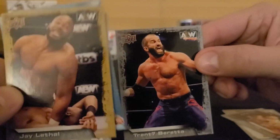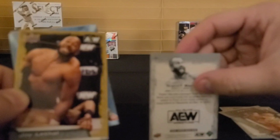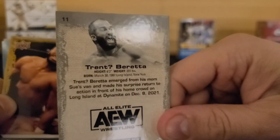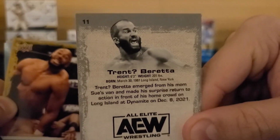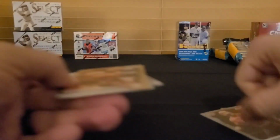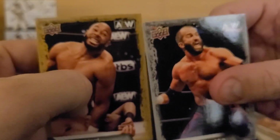So this has the silver or gray on the outside, whereas that one has a gold, and I didn't show you what the backs look like. This is what the back of the card is going to look like. It says the number at top, and it's going to give the information. It looks like the height, weight, where they're born, birthday, etc., and then a little information about them. All Elite logo, 2022 Upper Deck, etc. So that's what the back looks like. The gold is going to look the exact same. So it's just a parallel where you get one that has a different border than others. Just very common with most sets these days.